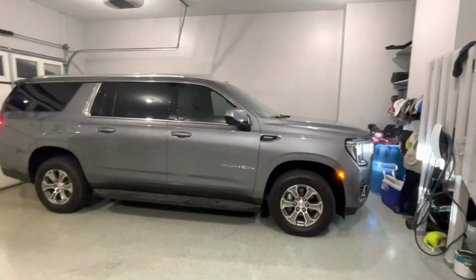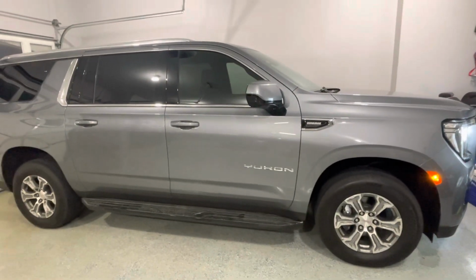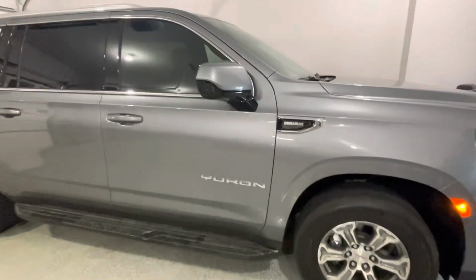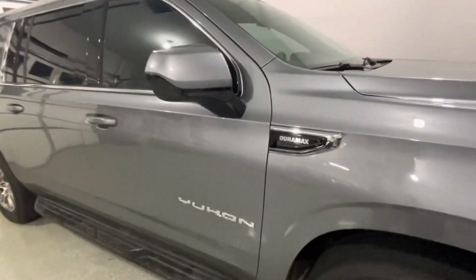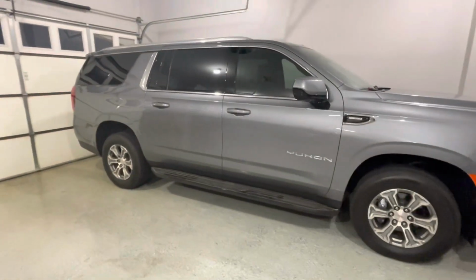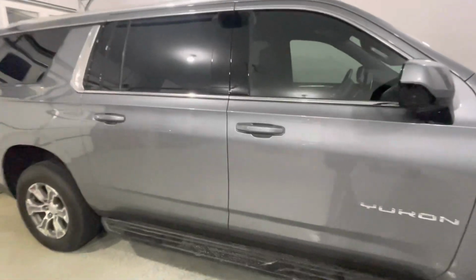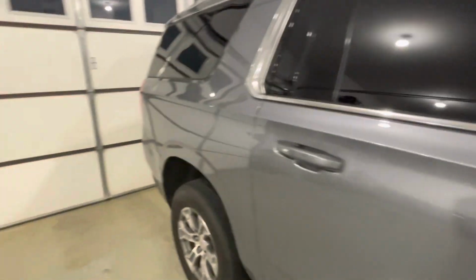All right, guys, this is my 2022 GMC Yukon XL. It's the SLE, but it has the Duramax engine. So it's the 3-liter, I think it's twin turbo or one turbo, turbocharged diesel engine. And we've got about 4,500 miles on it. And I just got the DPF, the diesel particulate filter cleaning warning.